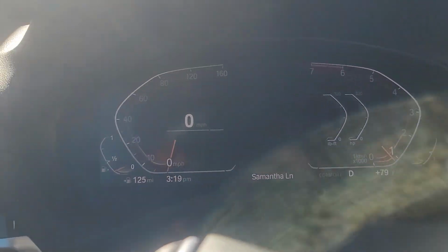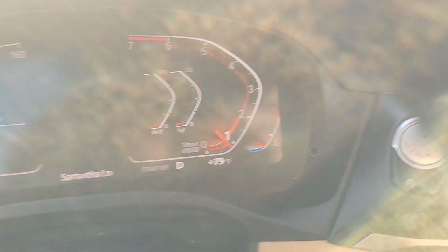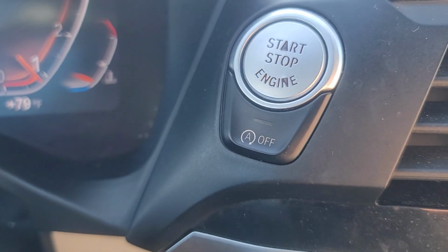Moving on now, I'm about 100 feet away from another stop sign. Let's see, got my speed up to about 30, and let's see, come to a complete stop. And as you can see, the motor is still running, and I did not have to turn off the auto start stop. So this, my friends, has been a complete success.